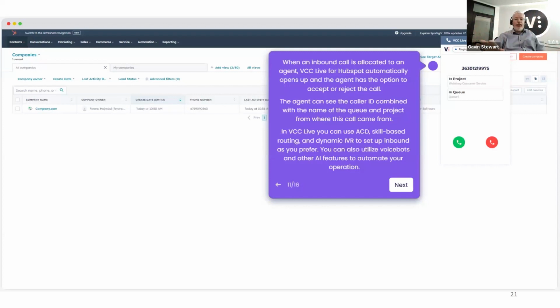This is the agent's interface experience here. So they see this incoming call in this example. It's ringing. They can see who it's coming from, and they can see the project. So, what are they calling about? It gives us some information on that and what queue it's going to.